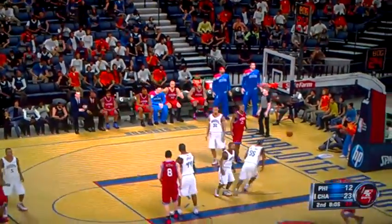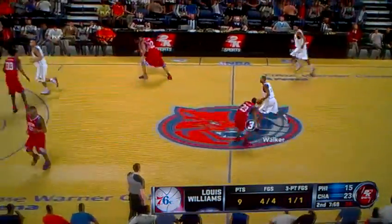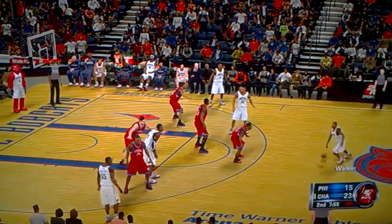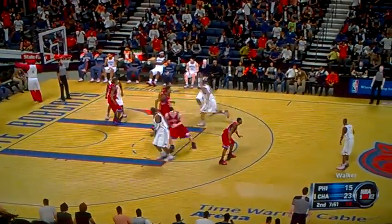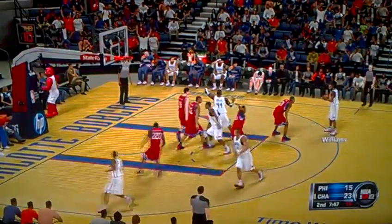Outside Williams. It's the 3-point foul. Williams has got 9 points. He can be dangerous from out there. As a matter of fact, he can be lethal. His first from the arc after having none in the first quarter. Keep an eye on him. Here's Walker. Still looking to get on the scoreboard.